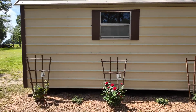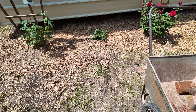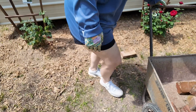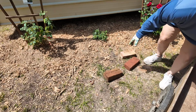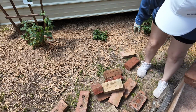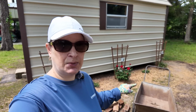Keep these chickens from scratching it all out. Okay. Just gonna pile some of them up right here. Okay, so that's what I'm gonna keep doing. I'm gonna keep taking my wheelbarrow.